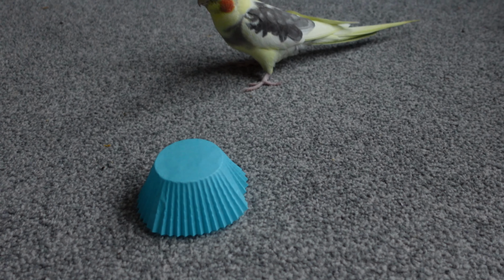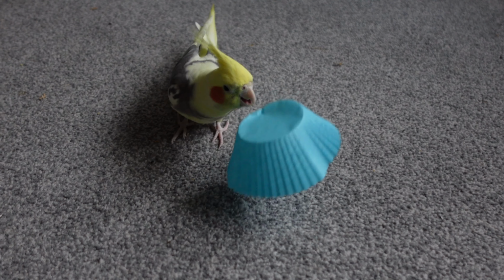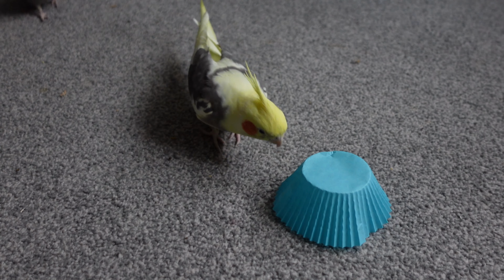And you just get them associated with it, desensitize them to it, train with it, and then they will actually use this in the same way a dog would. Not quite the same with their tongue, but they'll move the bits with their beak, they will find treats. And all it takes is a little bit of desensitization work, a little bit of positive reinforcement by giving them a treat when they get close to it, and you'll find your cockatiel will really enjoy it.